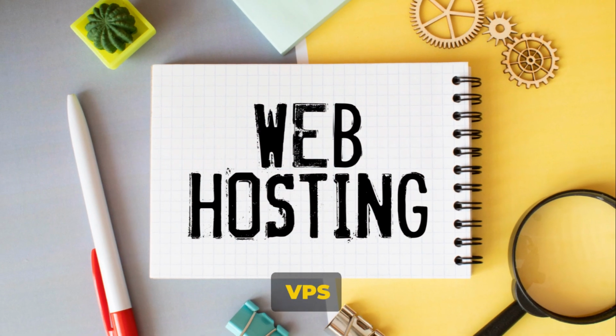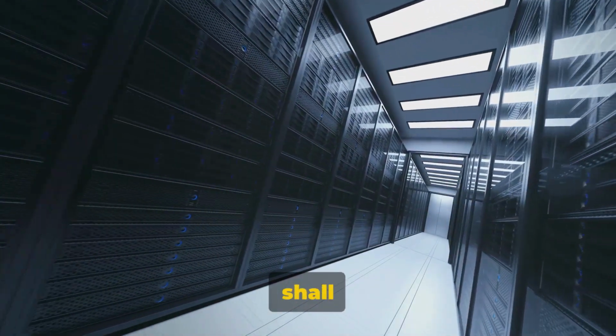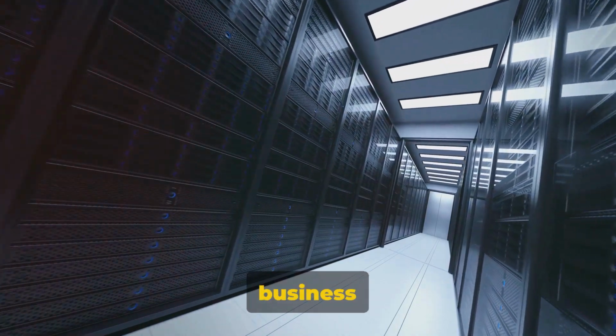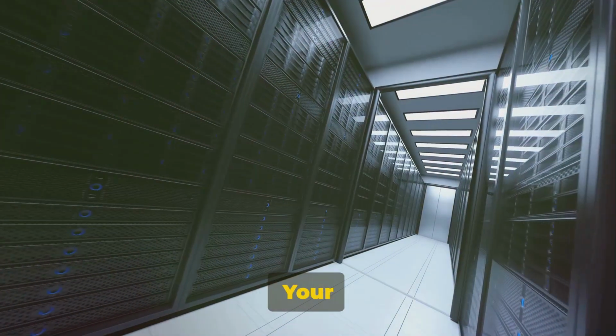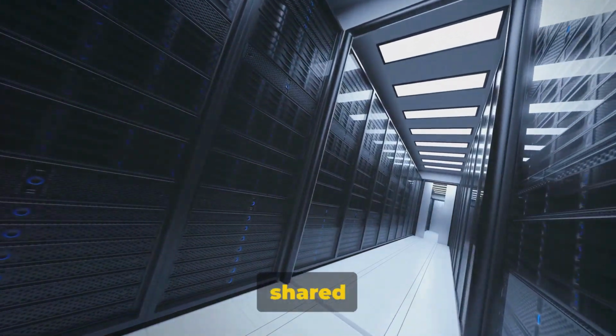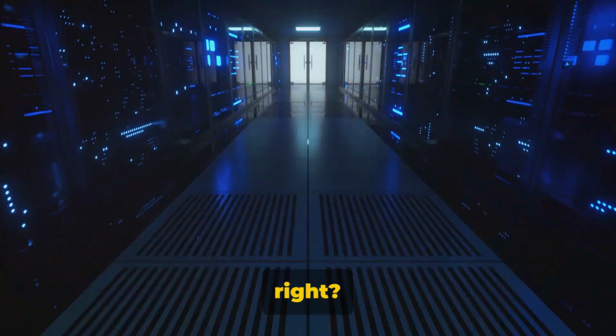When should you use VPS hosting? Now that's a question that deserves a good answer, so let's dive right in, shall we? Picture this. You're a business owner and your website is growing faster than a beanstalk in a fairy tale. Your traffic is skyrocketing and your shared hosting platform is struggling to keep up. It's like trying to fit an elephant in a phone booth. Not a pretty sight, right?